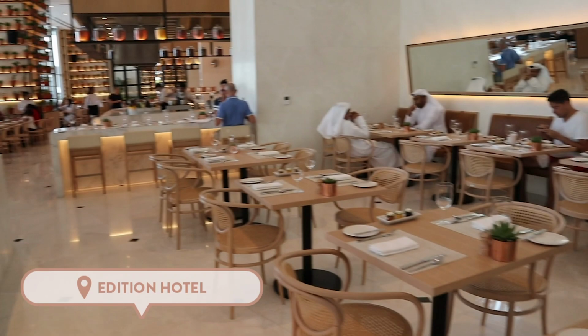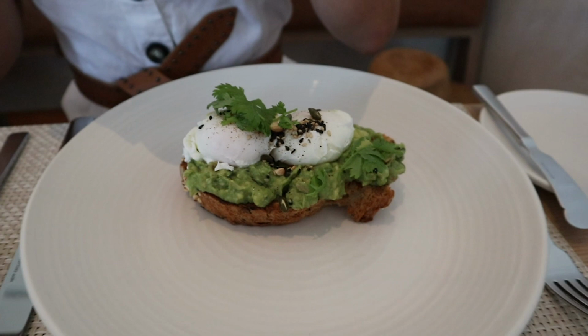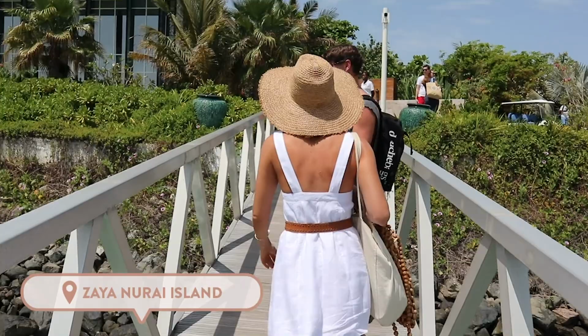And look who's joined us. We have my sissy and Jack joining us for the rest of our trip here. Almond milk latte, and Laura's has the avo toast, which looks so good. How's the coffee?